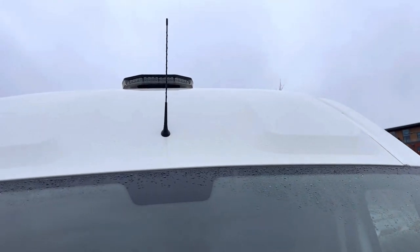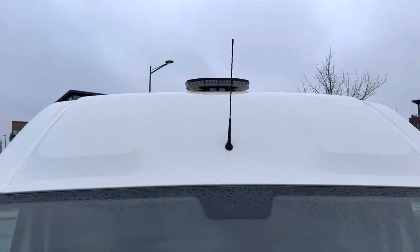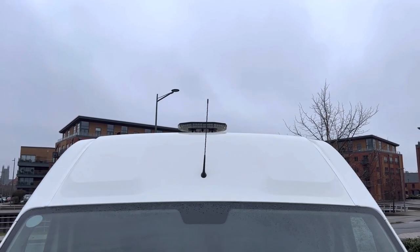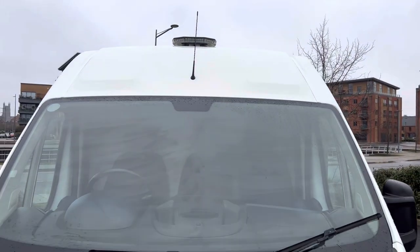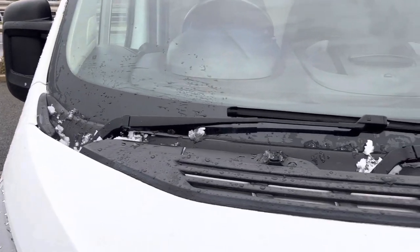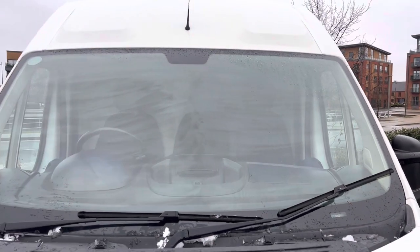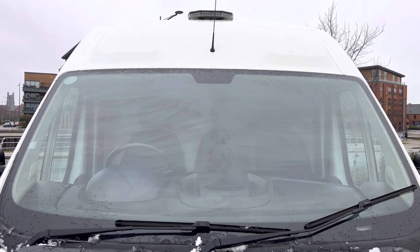Now, it snowed last night, so I'm battling the elements a little bit today. But as you can see, roof is all looking pretty good. You've got the fancy LED light up there on the front of it. You've got another one on the back. You do have a roof vent in this van as well. Coming down onto your windscreen, if you're wondering what the white stuff is, it's obviously snow. So front windscreen, good overall condition, no major stone chips or cracks to point out to you, all pretty good.